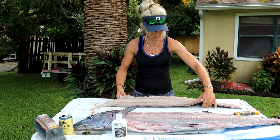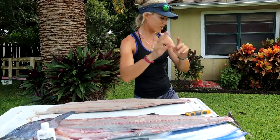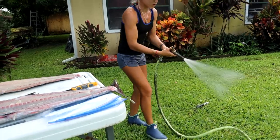So we're just gonna put this to the side, switch it out, bring this one closer. And then now what we're gonna do, see the black on my hands? That's all the black stuff that comes off on their skin. So I'm just gonna wash my hand real quick.